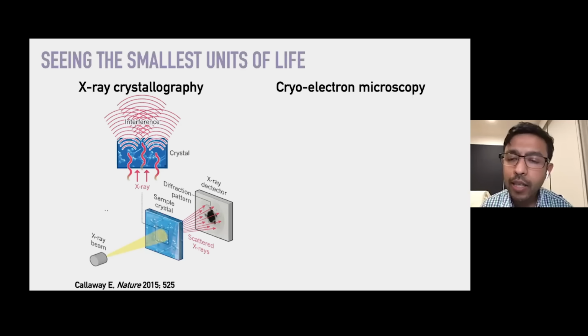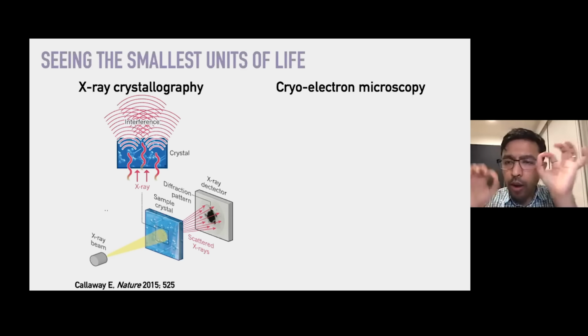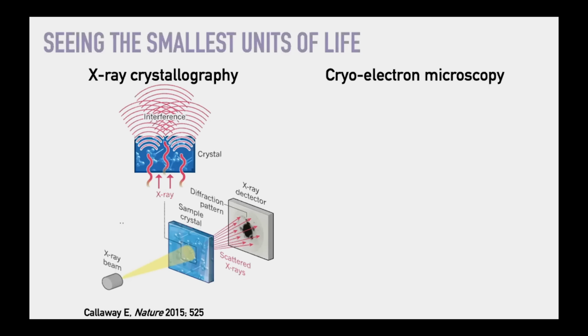There are two techniques. If we want to understand life at the most basic level, we can't just put them under a simple light microscope. There are a number of techniques, and I'll highlight two of them, that allow us to really map where every single atom is in space. The classic way of doing this is a technique called X-ray crystallography.